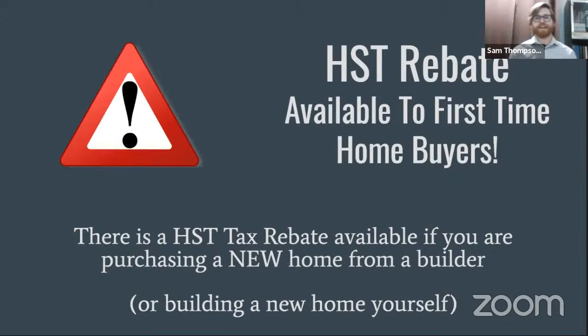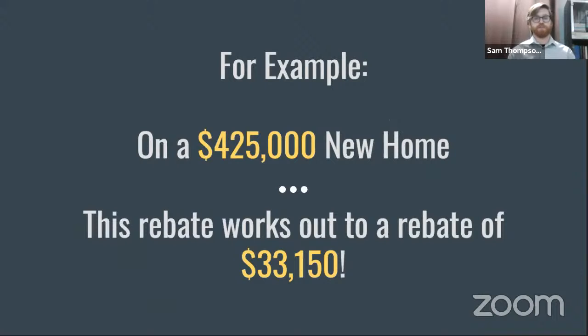So if you're looking at purchasing a new home from a builder or building one yourself, there is an HST rebate that is available to you if you are a first-time home buyer. For example, if you were working with a builder to have a $425,000 new home, that rebate could work out to be about $33,000 back into your pocket.